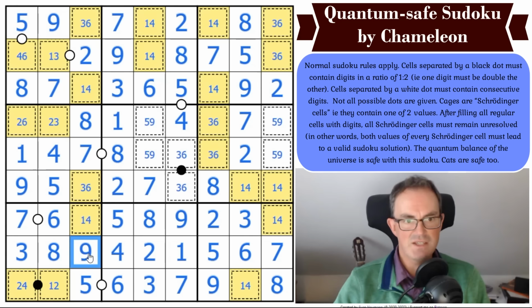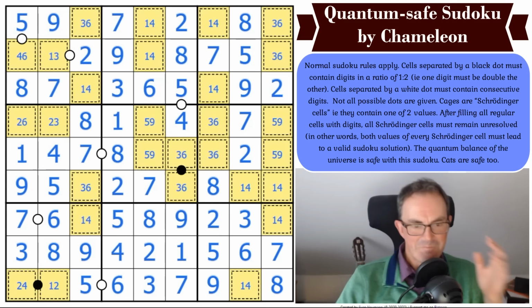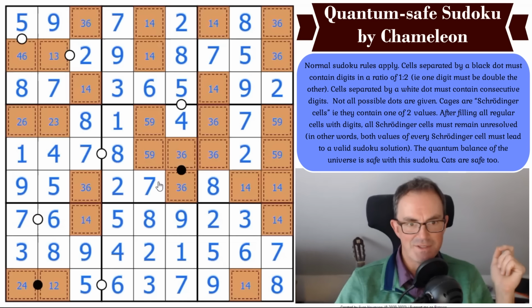Oh, so now the world is here. So have I actually done this or not? So let's yellowify everything else. That's all the Schrödinger cells. Is everything else? I think everything else is finished. What happens when you click tick on this puzzle? Oh, no, it does not like that. Ah, but it's highlighted just the Schrödinger cells.